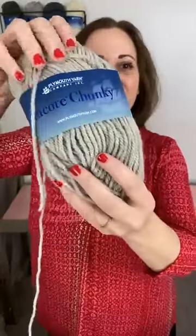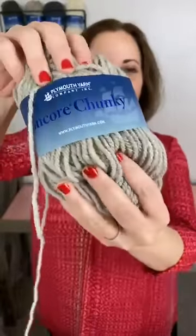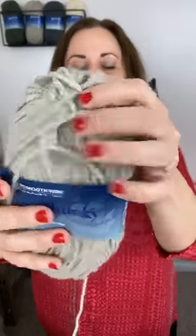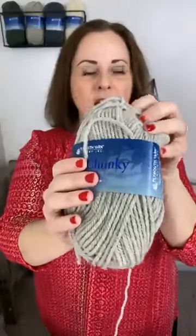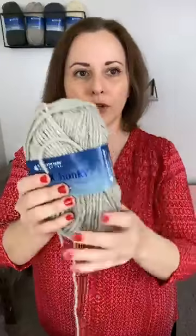As you can see, I have a little bit of my Plymouth yarn up here, if you guys can see. I'm trying to get my background looking nice. But today I'm using the Plymouth Yarns Encore Chunky. This one's really soft and squishy. It's a mix of acrylic and wool. It's really great for Afghans. And I love this one because they have lots and lots of color choices.